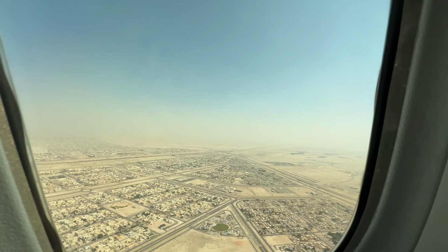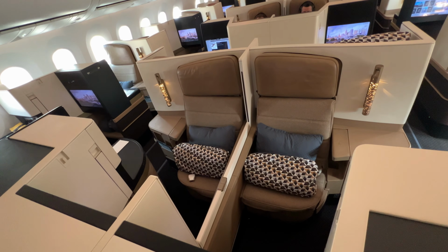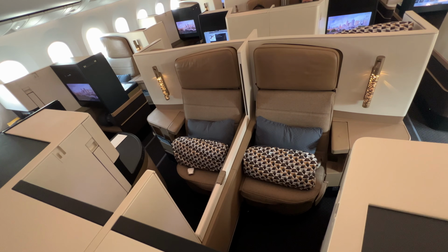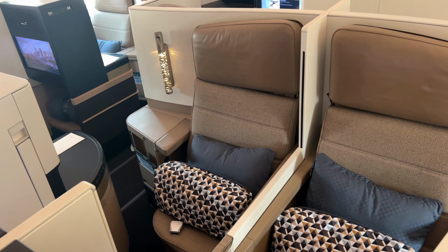Now that we're up in the sky, I'll show you around the cabin. This cabin is configured in a 1-2-1 layout. Each row features one seat by each window and two seats in the middle, with half of the seats facing forward and the other half facing backward. The middle seats alternate directions, so every passenger gets direct aisle access.